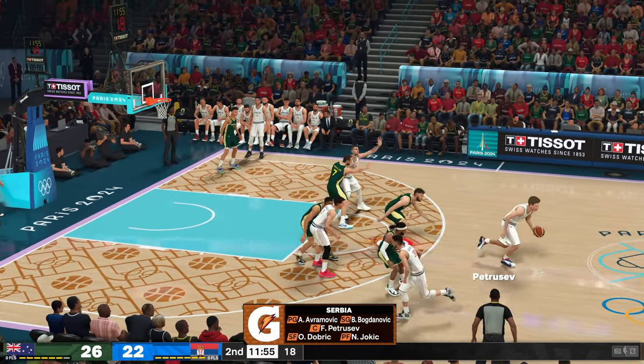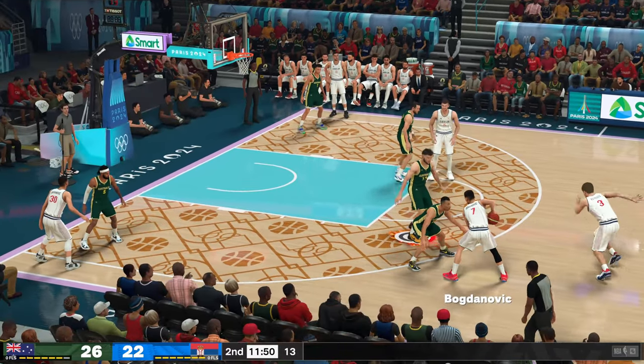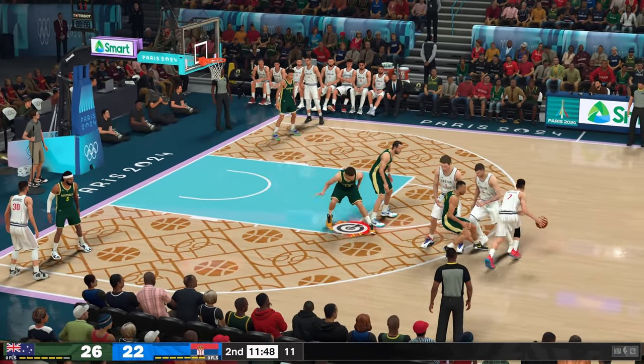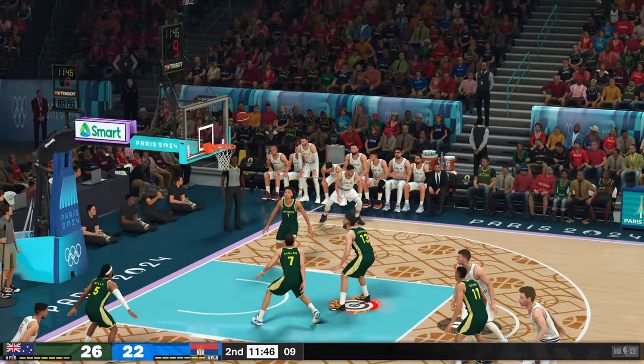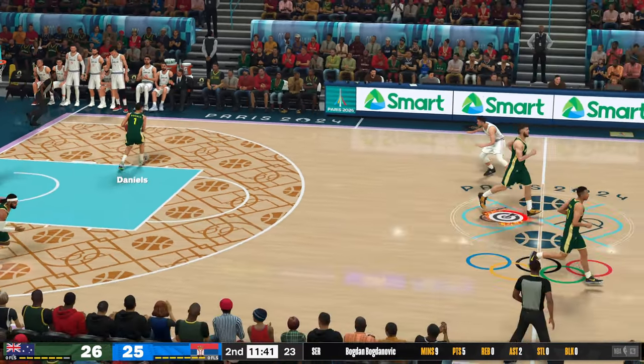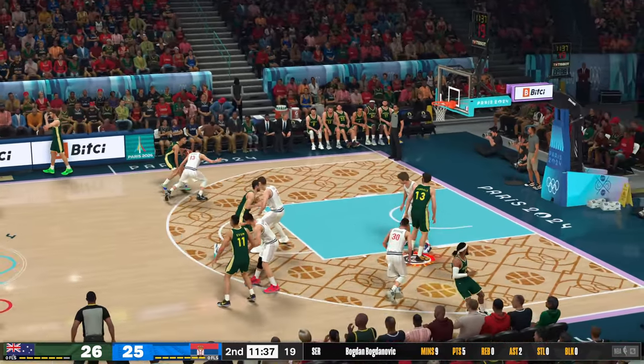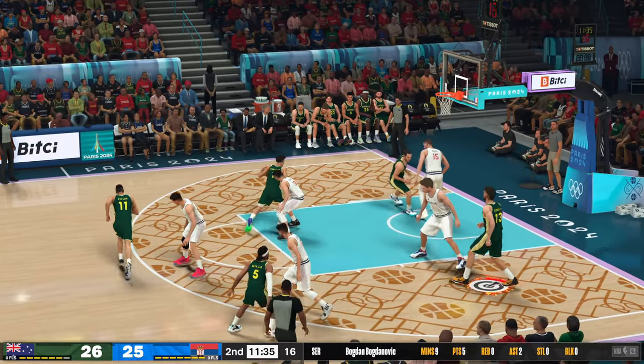The pass to Petrushev. Outside, Bogdanovich. From outside the arc, drills the three-pointer. Bogdanovich has got 5. Kick works well there. Not much resistance from the D. Yeah, that's not the defense you need. You got to be tougher defensively.